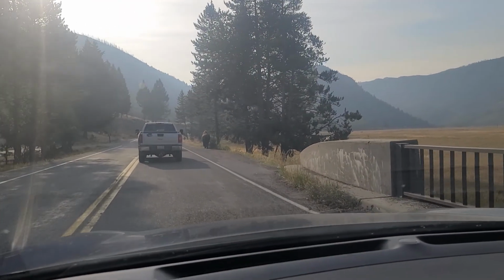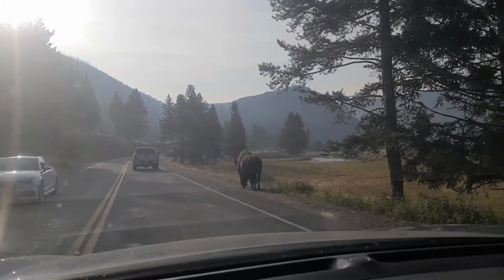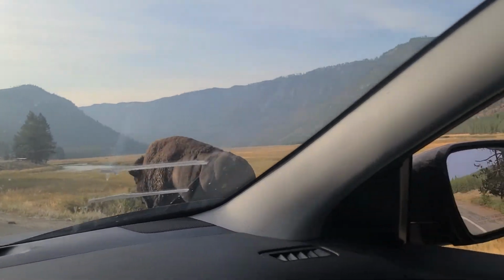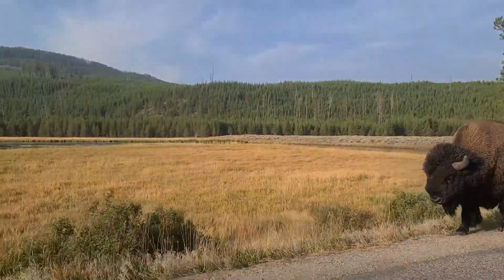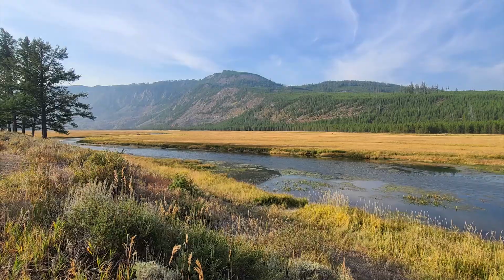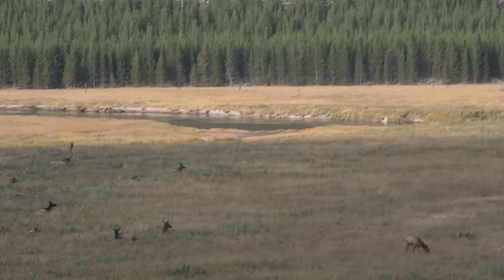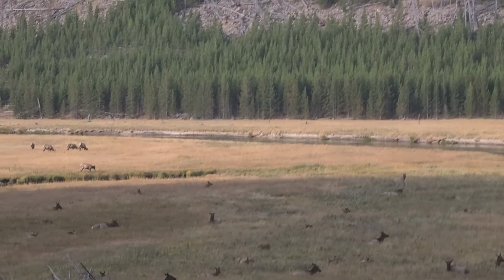Oh guys, the holdup is because of animals. I've never seen a buffalo. Oh, this is so cool. What a cool thing. So cool. Oh my gosh. He's just chilling on the side of the road. I'll be his friend. Just chilling, living their best lives.